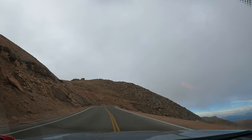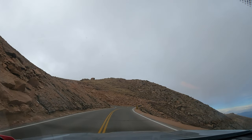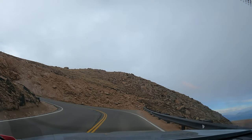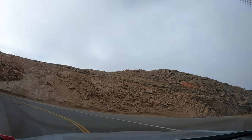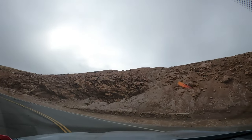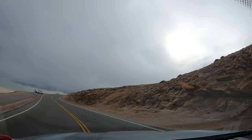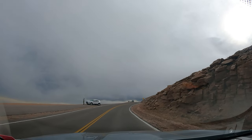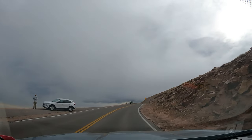That's amazing engineering. You're right, JT, just to be able to build this road. I would be creeped out. I guess you just get used to it as you get higher and higher. Look, these people are off taking some pictures to the left. We'll have to get a picture like that, maybe.